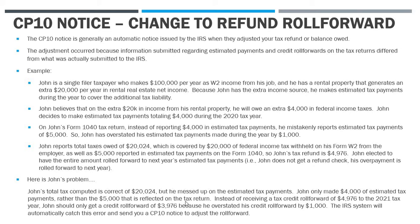Now here's the problem. He computed the total taxes correctly. He owes $20,024 in tax, but again, he messed up on the estimated payments. He only made $4K of estimated payments rather than the $5K that was reflected on the return. So instead of receiving a tax credit roll forward of $4,976, he should only get a credit roll forward of $3,976 because he overstated his estimates by $1,000.